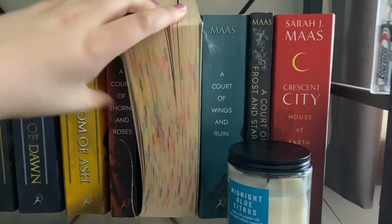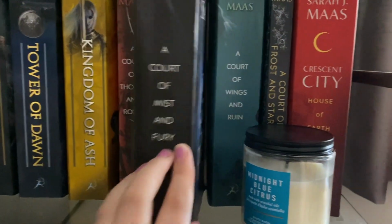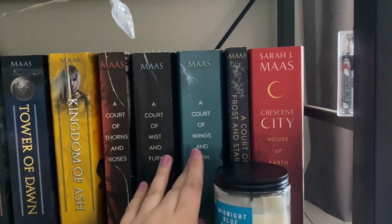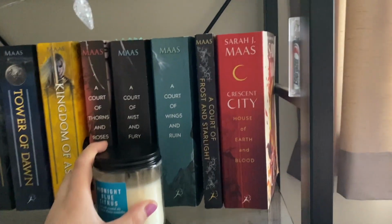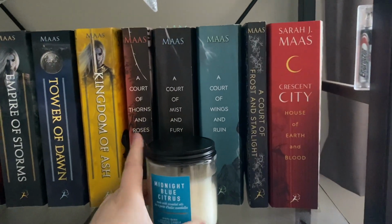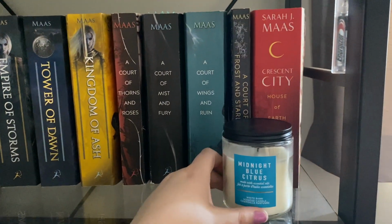I had just had it turned around to show my annotations, but now I have way more books on my shelf that I've annotated, and I'm just going to turn it back around. A Court of Wings and Ruin, A Court of Frost and Starlight, and then I do have the first book in the Crescent City books that I have not yet read, as well as my Midnight Blue Citrus Candle that reminds me of Reese, so it stays on this shelf.